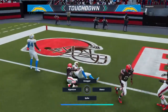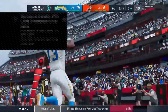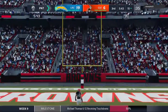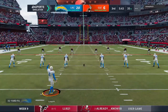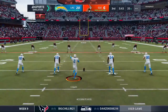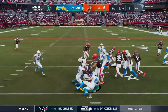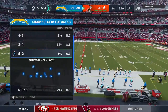And caught by Thomas for a Charger touchdown. Michael Thomas with his 2nd TD of the game, his 6th on the year. And the Chargers are going to add on to their lead. And the lead is up to 14. Set now to kick this one away, and off it goes. Takes this about 5 yards deep. And this return will net positive as he gets past the 25 and up to the 27-yard line.